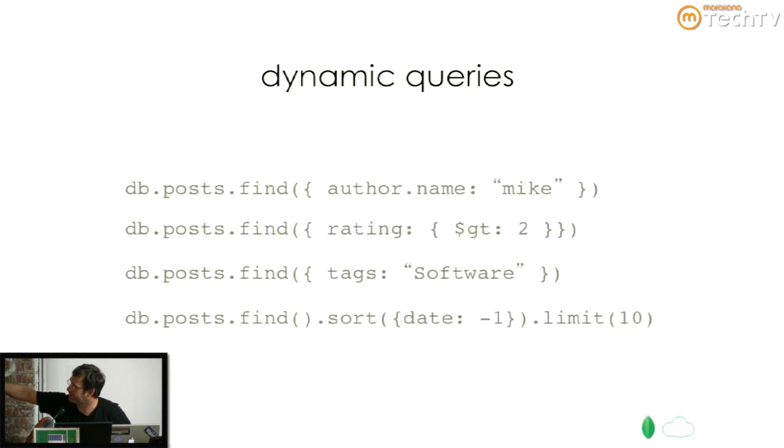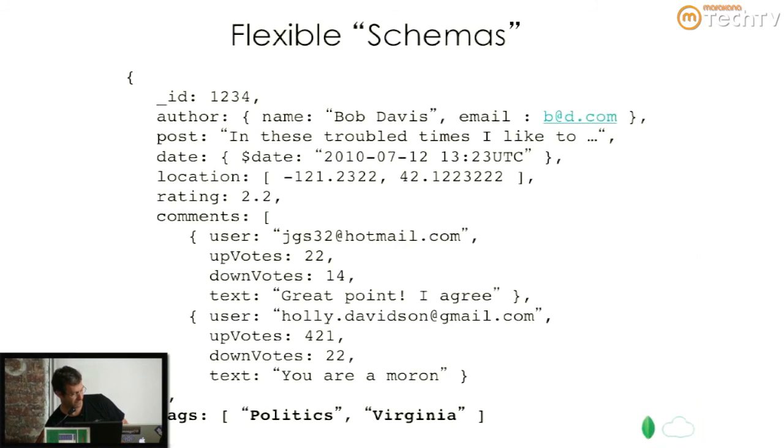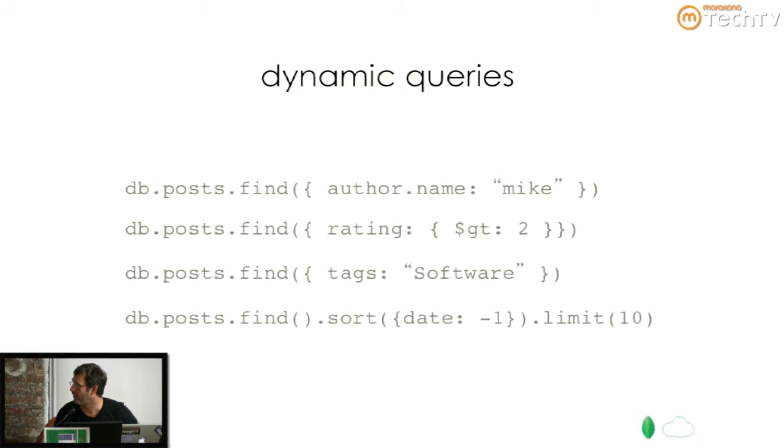Another cool thing is, if you notice, tags wasn't just a single value. Tags was an array. But if you want to find all blog posts where the tag software appears as one of the tags, you can do that. And it handles multi-indexing really well. And then things like sorting, pagination, or cursors that slide windows through your data, Mongo does that really well.